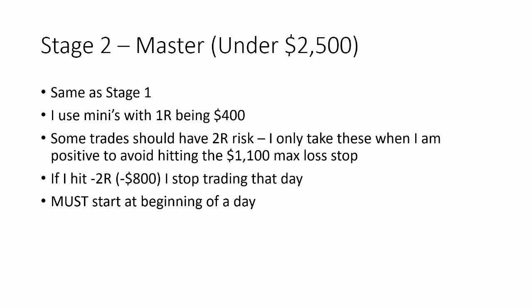If I hit negative 800, I stop trading for that day, and it must start at the beginning of the day. For me, this stage 2 is exactly the same as getting qualified, because there is the trailing drawdown and the maximum stop loss. So there's a 90% chance of me getting through stage 1, and a 90% chance of me getting through stage 2. That means any account I have has around an 80% chance of getting beyond this point.